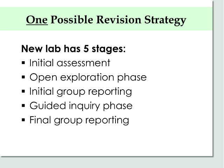So what I did was I thought about how we could reform this, and I came up with one of several possible revision strategies. Now, there's nothing magical about the one I'm going to show you. This is simply one that I found would get me where I wanted to go. I created a lab that has five stages. There's an initial assessment, an open exploration, an initial report from the group, then the guided inquiry phase, and a final report. Now, this process would have to be modified somewhat for an online or hybrid lab, but I think you'll find that it gives you a lot of flexibility to do a lot of different things.